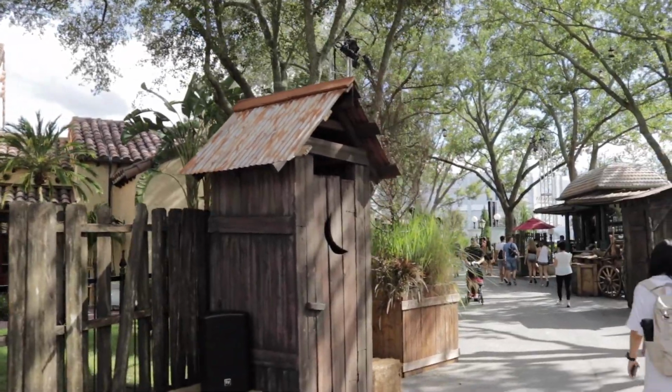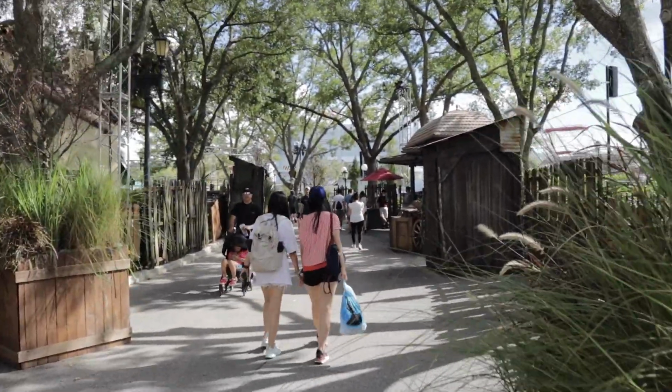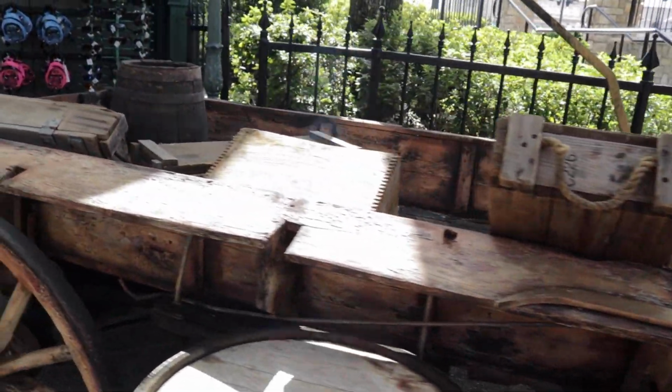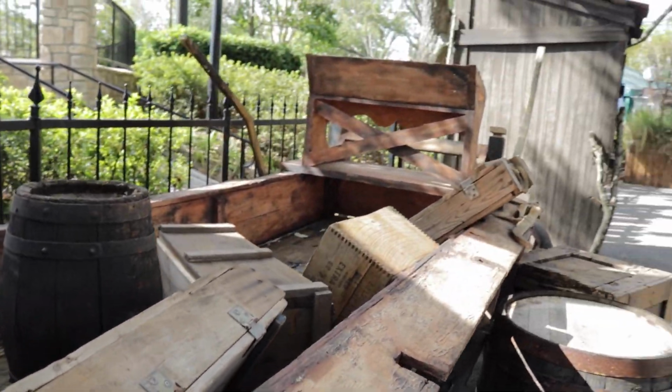It seems like this scare zone has been the quietest and the slowest to develop here. Just this one that's heading into Hollywood Boulevard. This is interesting. I do not have any idea what this particular scare zone is, but it is just a lot of wood.